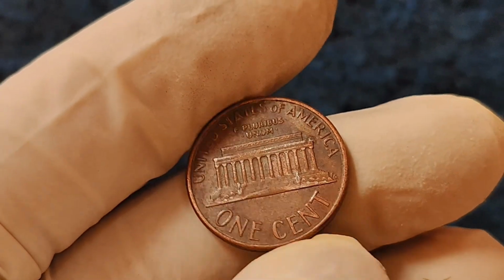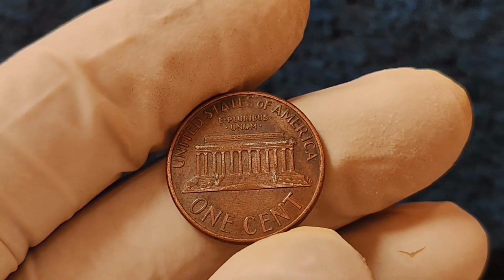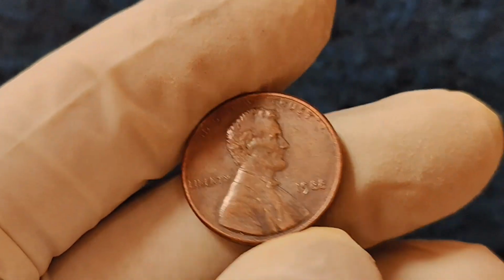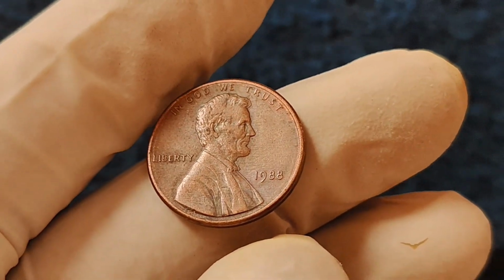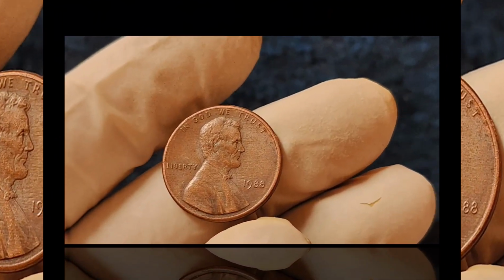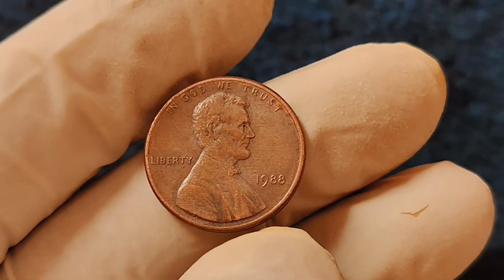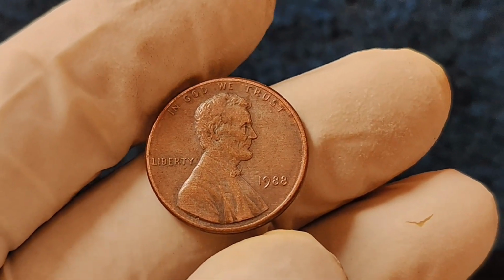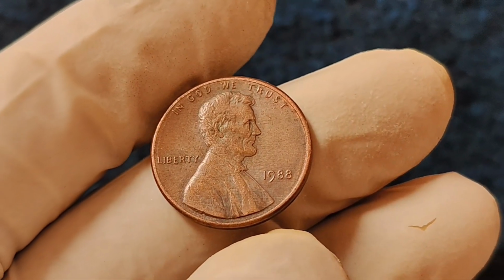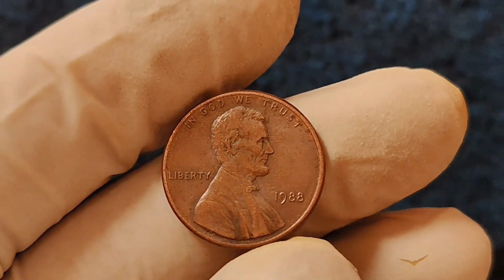Off-center strikes and broad strikes are also valuable errors to watch for. An off-center strike occurs when the coin is not properly aligned with the dies during striking, causing part of the design to be missing. The more off-center the strike, the higher the value. Broad strikes happen when the collar that shapes the edge of the coin fails, allowing the metal to spread out more than usual. These types of errors can add significant value to a 1988 penny.